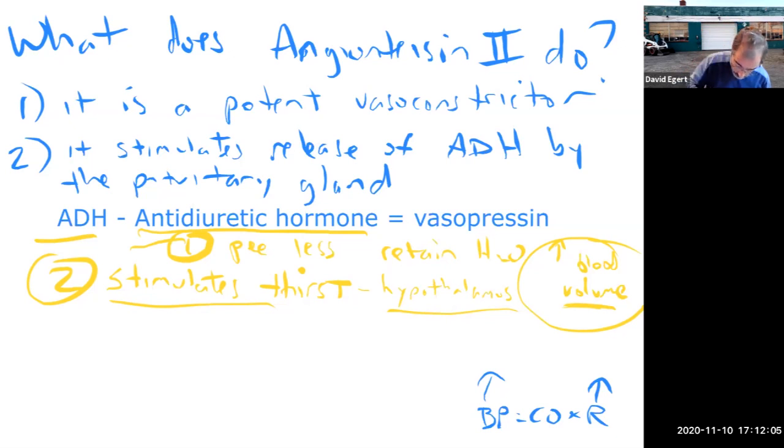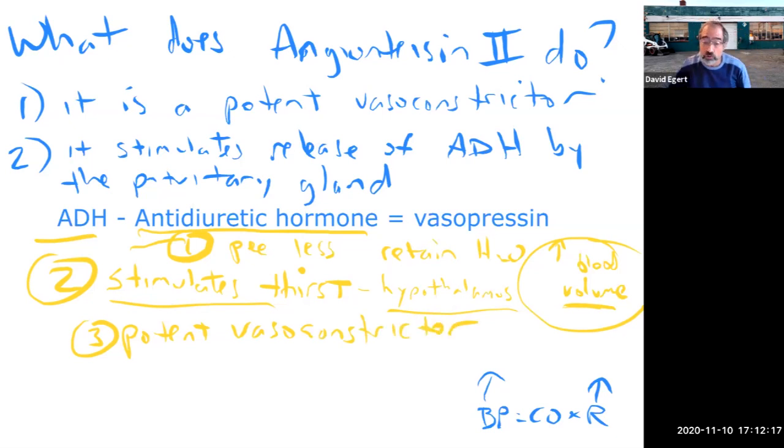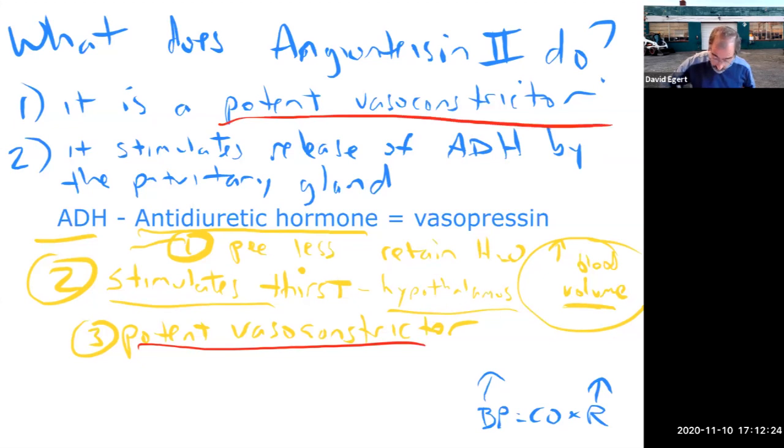ADH is also a potent vasoconstrictor in its own right. So that is another short-term control. Angiotensin II is a vasoconstrictor and ADH is a vasoconstrictor. So we've got two aspects of short-term control here by vasoconstriction. We've got a couple of things of long-term control with these things that increase blood volume.